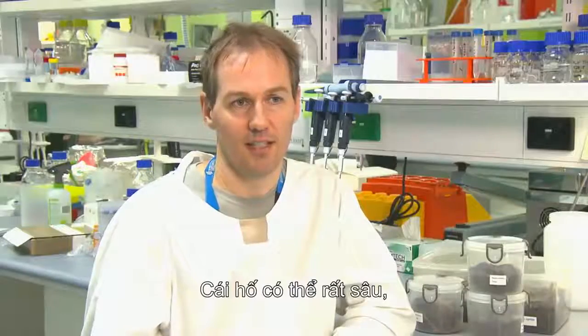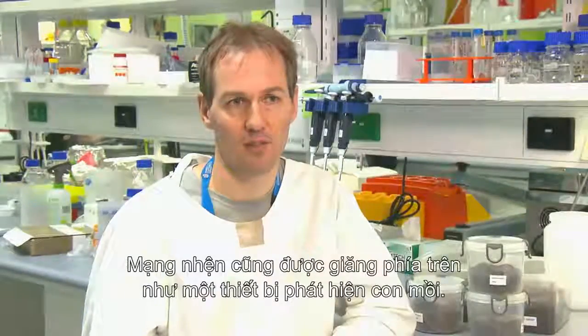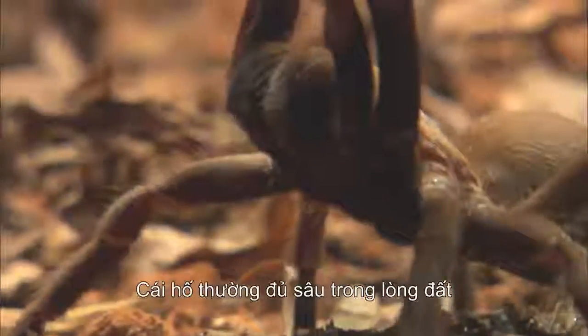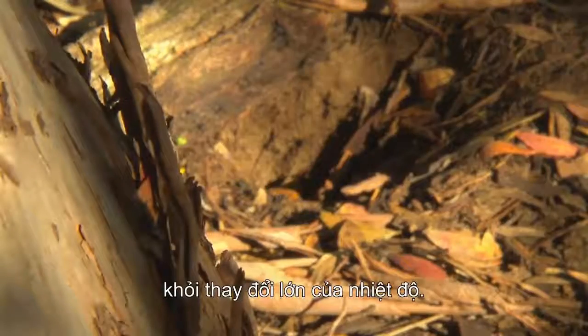The burrows can be quite deep, up to 1 metre or 2 metres deep. They're generally lined with some web and have some web around the top as a prey detection device. The burrows generally go down far enough in the soil to protect the spiders from great variations in temperature.